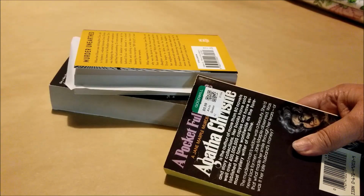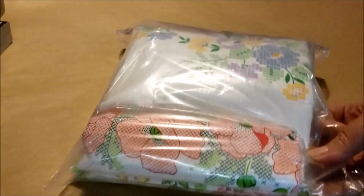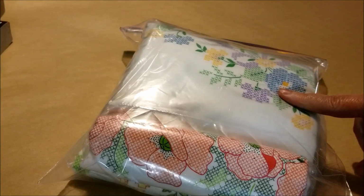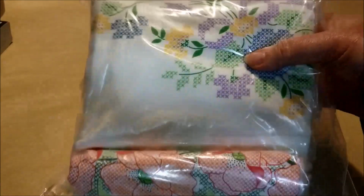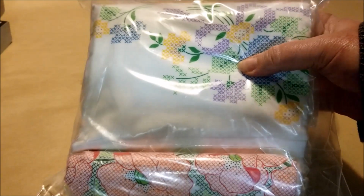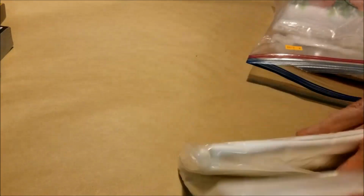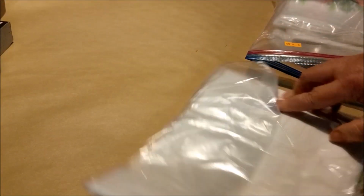I was fine paying $1 to support the local no-kill shelter, but remember that bag of printed cross stitch I was looking at outside? I brought that back in and asked her if that was green. And of course that's green. So for $2, let's find out what I bought, because I don't know. I wasn't really willing to gamble $4, but for $2, I'm guessing pillowcases.